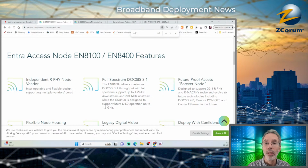the DOCSIS 4.0. And again, they call this future-proof access or forever node because you've got DOCSIS 3.1 and remote MAC-PHY today, or remote PHY and remote MAC-PHY. Then you've got DOCSIS 4.0 and remote PON, OLT, and carrier Ethernet in the future. So right today, what they've announced is this DOCSIS 4.0 capability at the 1.8 gigahertz.